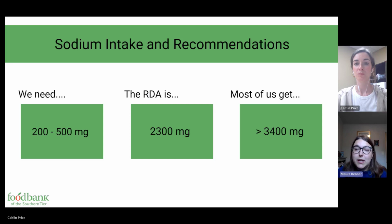But just as a reminder, 2,300 milligrams is an average for an average person. So if you have certain health conditions, you might need less sodium in your diet. You might need more sodium in your diet. So of course, based on that, talk to your healthcare provider. But the average person only needs a maximum of 2,300 milligrams a day. However, the average American diet has us getting about 3,500 milligrams of sodium a day, which is, of course, a whole lot more than the recommended amount.